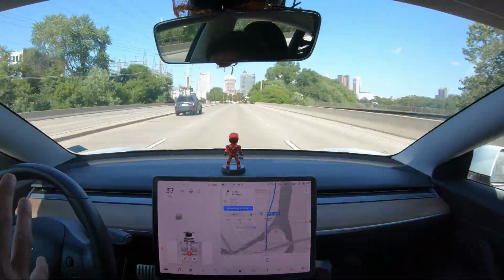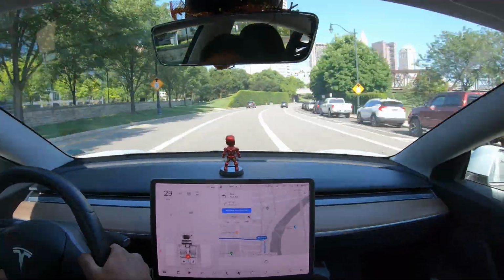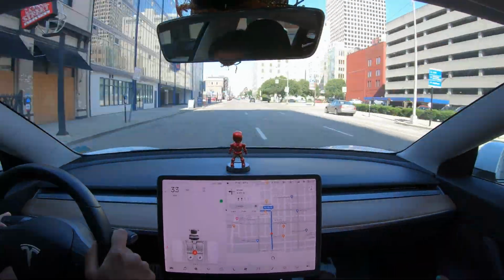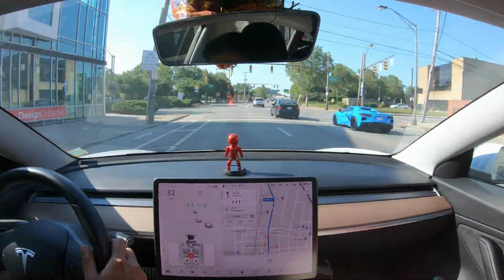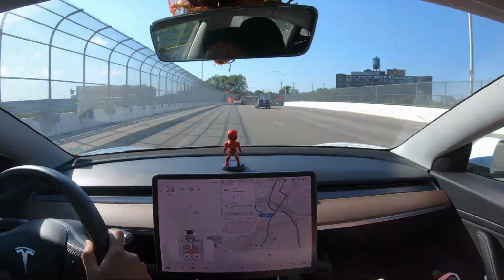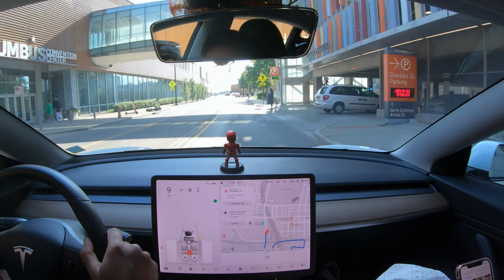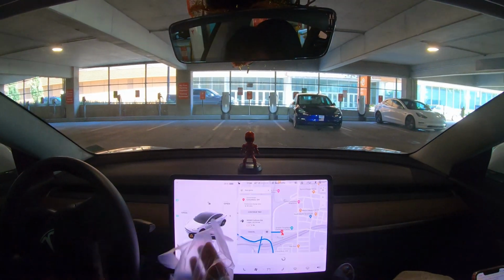As usual, I just input my final destination address into the Tesla navigation, and it asked me to go to a supercharging station to get some juice. But I didn't check for more details, so I just went to the supercharging station, and when I got closer, I realized it was going to be in a downtown parking garage.